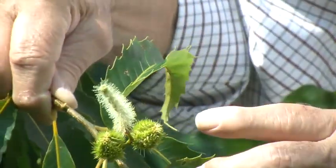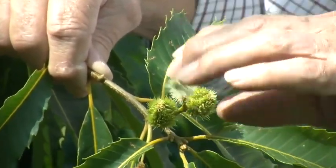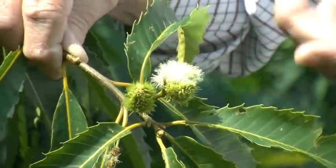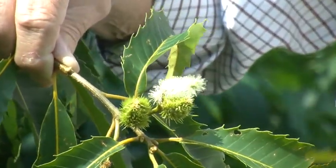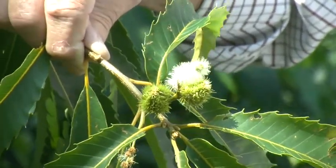And if you notice on the end of the burr, there's a little white tips, little white prongs. Yes. What happens is the pollen from another tree lands on that, and that's what produces the nuts. I see. And that needs to be from another tree. It needs to be from another tree. Okay. As I said, they're not asexual.